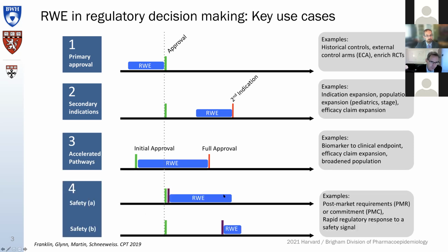And then, of course, we have the workhorse of what real-world evidence has been doing for decades already, kind of the lion's share, which is the safety signal identification and the characterization of any safety issues, which can happen right after approval, as signals pop up in the authorization trials, and that will be worked up as post-marketing requirements or PASS studies, or safety signals pop up out of the blue and they need to be worked up.